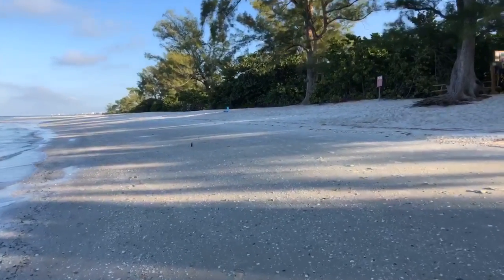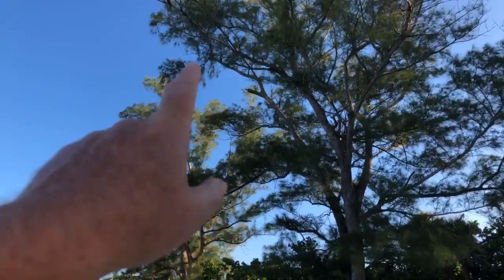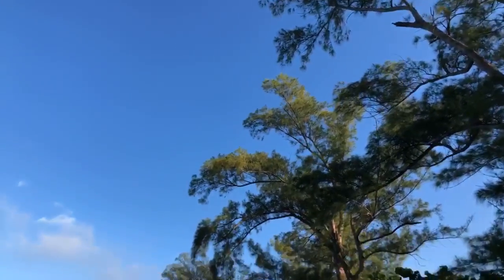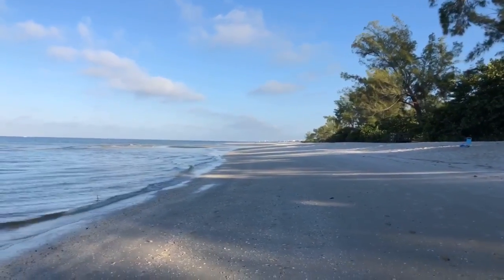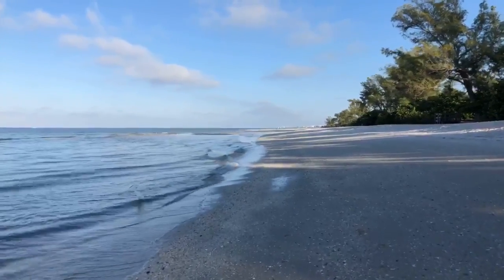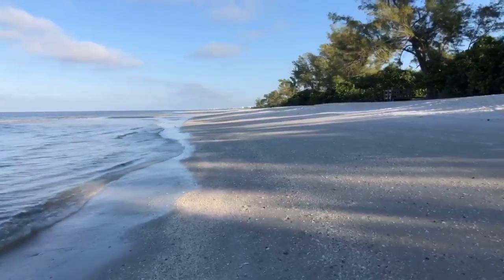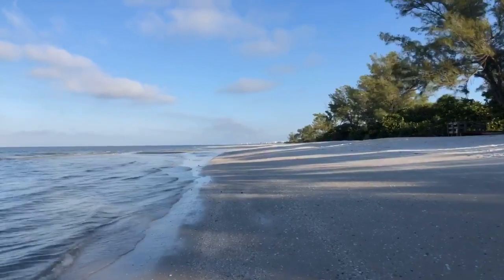Well, one of our osprey friends is not in its usual spot up here. A lot of times we'll find an osprey perched right up here on this branch. Not this morning. Maybe they're further up the beach this morning. Beautiful colors, though. Gorgeous morning.